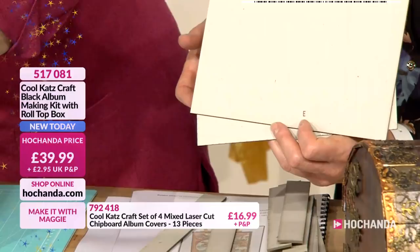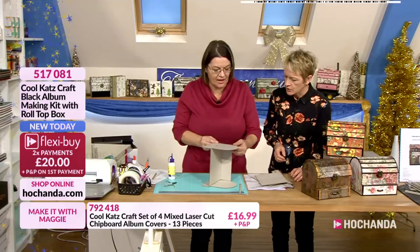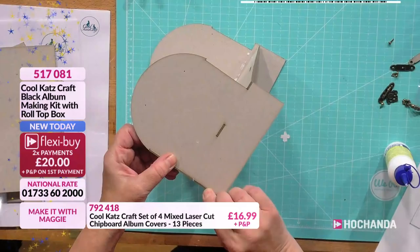And there's little catches here. Can you see? So that clips in there. So you can't go wrong with it. It's really been designed to do that.